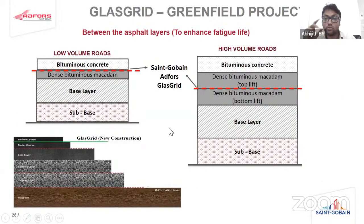Then between the two new layers in a greenfield project. Okay, so if it is a low volume road, you'll basically only have a small thickness of dense bituminous macadam and BC. You can sandwich between these two. Or if you have a high volume road, you can sandwich between the two lifts of DBM. So with this, you are basically talking about enhancing the fatigue life from the beginning itself. Okay, so the cost might be a little high at the initial time, but you are looking at a prolonged duration for the maintenance activity.